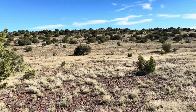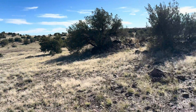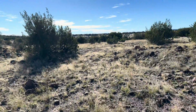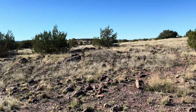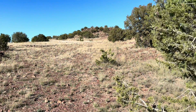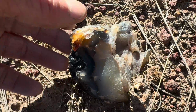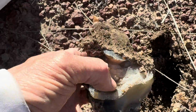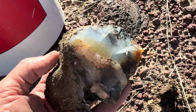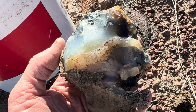Here's the area where I was hunting. It looks a lot like the first half of the day. Very volcanic, as you can see. Lots and lots and lots of rhyolite and basalt. But that's where you find the good stuff. The wind's died down for a second, so I can show you this nice chunk that I just discovered. Oh, look at this thing. Wowza. That, my friends, is a beautiful, beautiful agate.